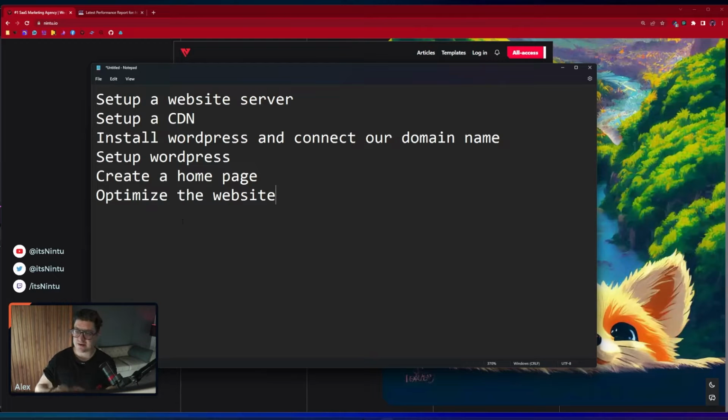We'll start off by setting up a website server and selecting which server best suits our needs. We'll then set up a CDN, which is a content delivery network and allows our website to be accessed at speed all around the world. And we'll get into more detail of what that means as we get to that section of the video.